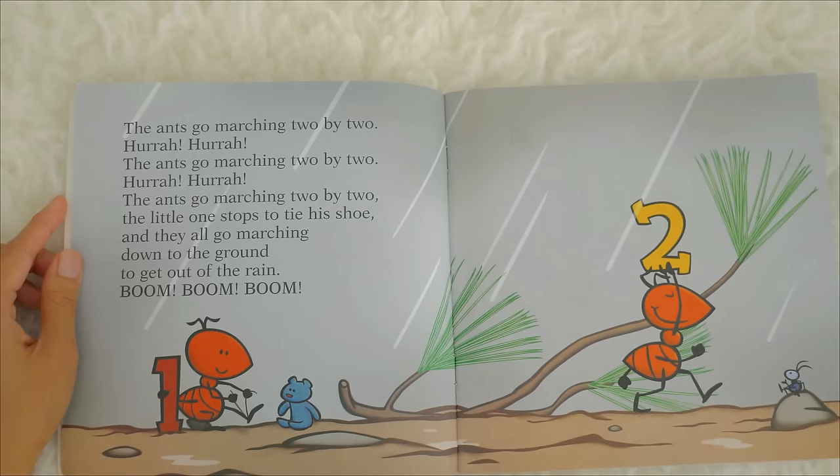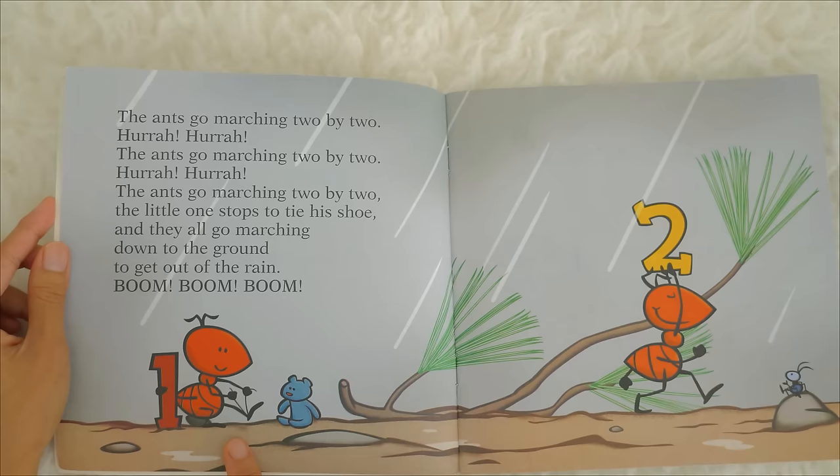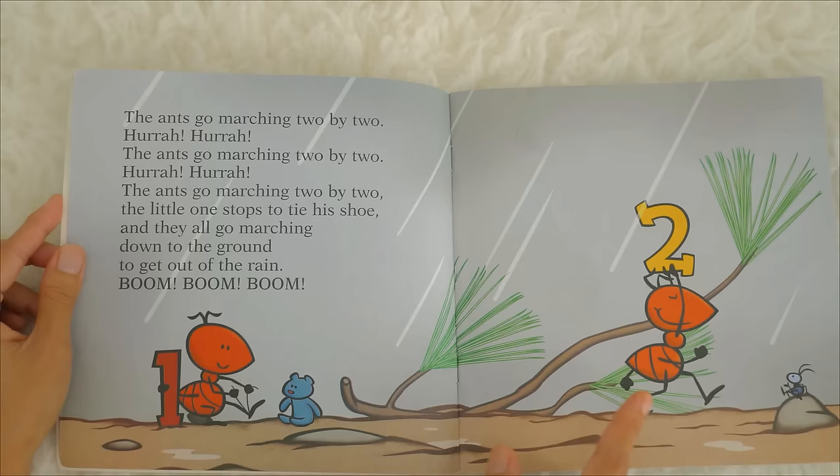Next. The ants go marching two by two, hurrah, hurrah. The ants go marching two by two, hurrah, hurrah. The ants go marching two by two, the little one stops to tie his shoe. Ooh, he's tying his shoe. And they all go marching down to the ground to get out of the rain. Boom, boom, boom. One, two.